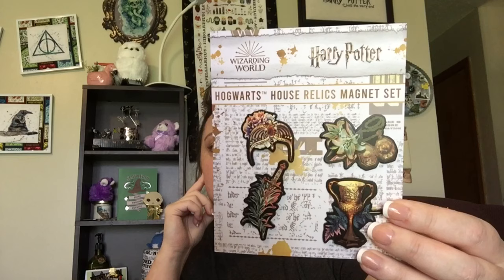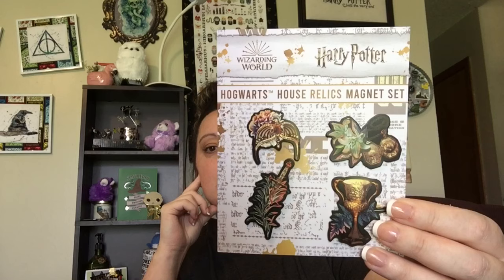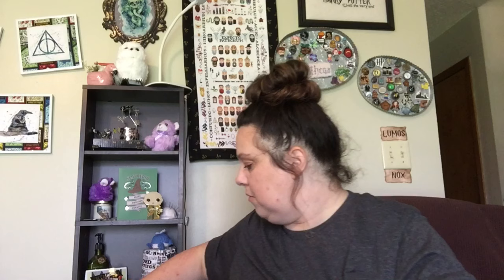So the first thing, I've already opened it clearly. What we got: a set of Hogwarts House Relics magnet set. The other thing about getting a licensed merchandise box, because I have so much licensed merchandise already, I run the risk of possibly getting duplicate stuff. Oh, I'm just now noticing there's a film on this. Hold please. I was gonna note how I didn't really like the look of this. Maybe it'll look a little bit better without this film on it. I'm trying to get the film off without scratching. Not successful. Good job. I scratched it. It's fine. Everything's fine.